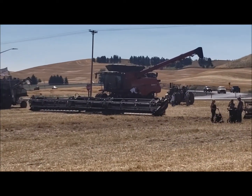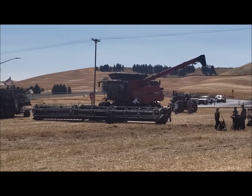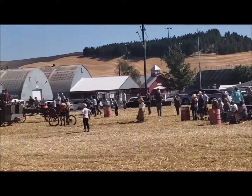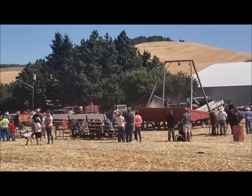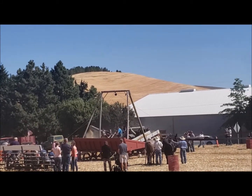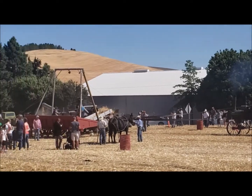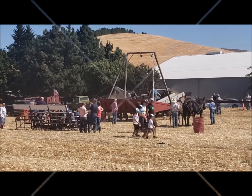So you can see the advancement in the process. You go from one guy sitting in an air-conditioned cab on a $1 million machine over to who knows how many dozens of guys with horses and wagons and implements of destruction. We've made some progress in the last 100 years.